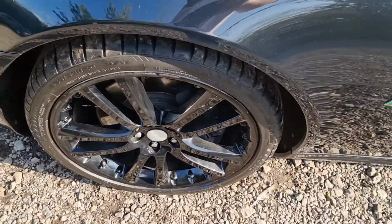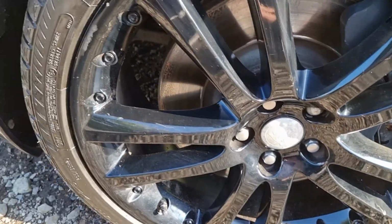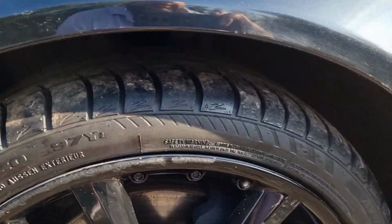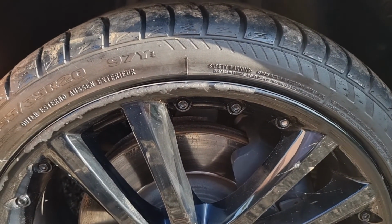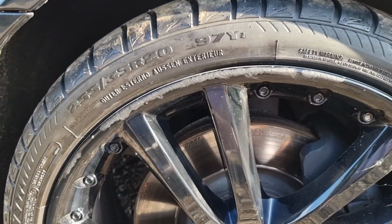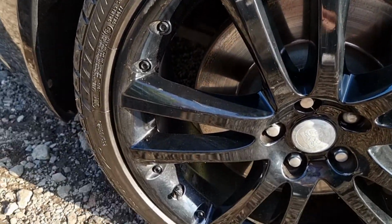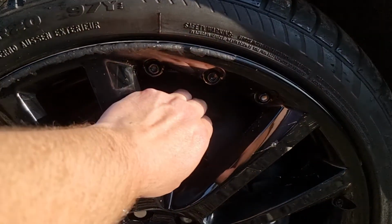Finally around to this last front alloy, which has got some cobwebs on it because the spiders seem to be working overtime at the minute. So this one's actually got a different tyre, which I think is almost new, so I'm guessing the other side, this one let go, had a nail in it or something, but yeah, lovely alloy.